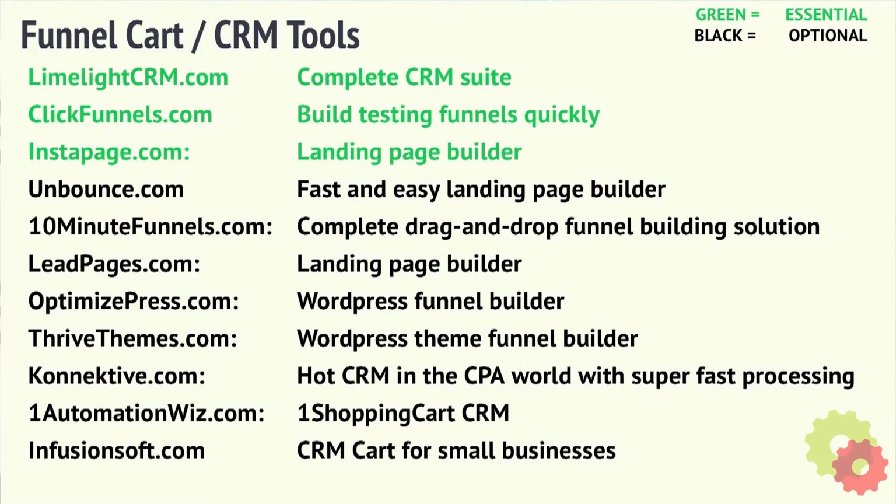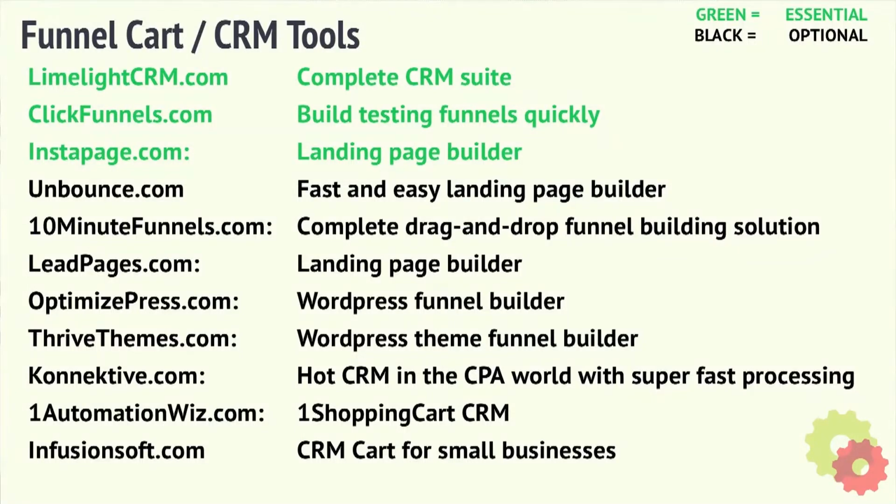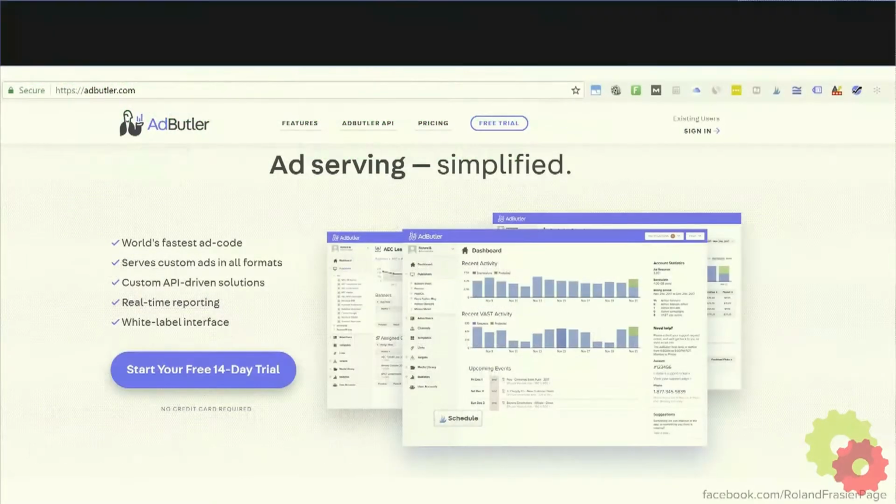Then Unbounce, 10-minute funnels and LeadPages, other funnel building solutions. So if something doesn't feel like a perfect solution to you, then consider using some of these other things. Like if LeadPages is too hard, or if ClickFunnels is too hard, or you don't like it or whatever, then some of these other things can be really good. Optimize Press, Thrive Themes, Convertri, One Automation Wiz, which is an enhanced version of One Shopping Cart, is also still something that we use. And then, of course, Infusionsoft.